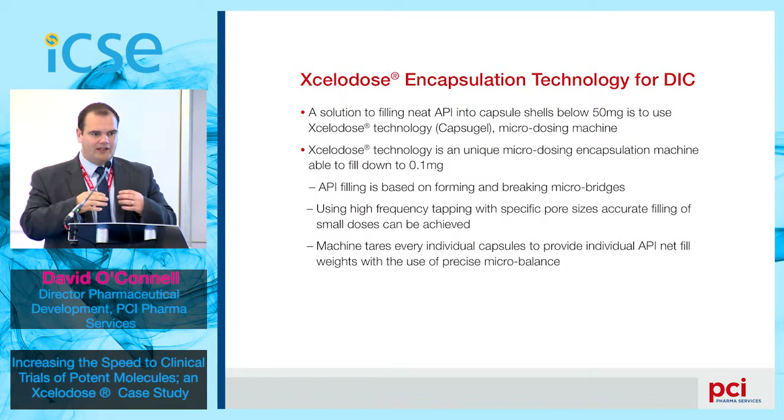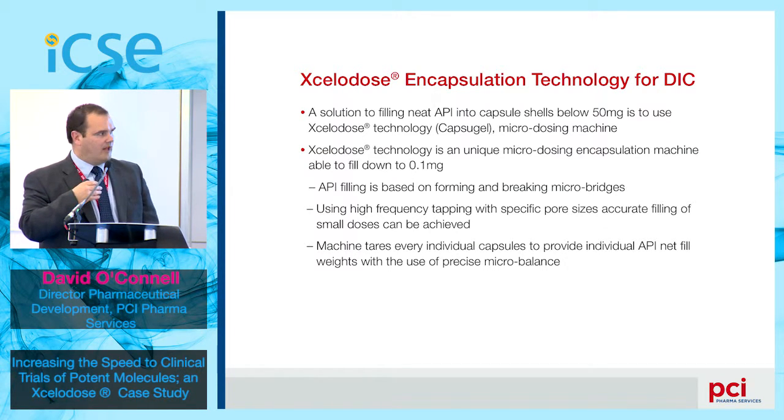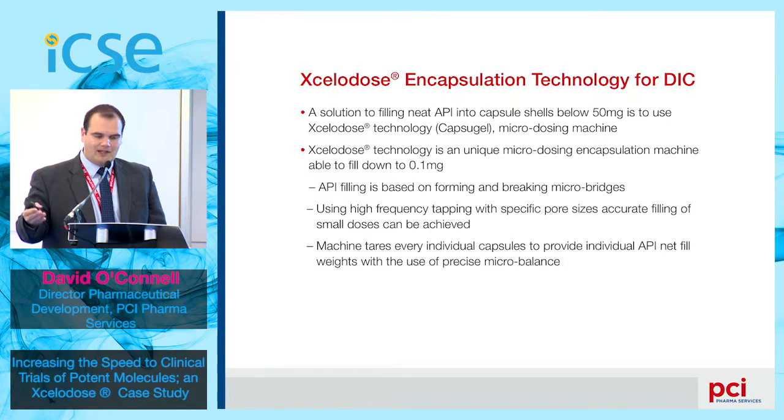So if you're looking at safety tolerability studies and the dose range that you're requiring for your early phase 1 product, you might have a range from 1 milligram to 75 milligrams as an example. So the Xcelodose provides a means that can fill all the required dosage strengths. The way that it works is it breaks and builds bridges. So what do we mean there?